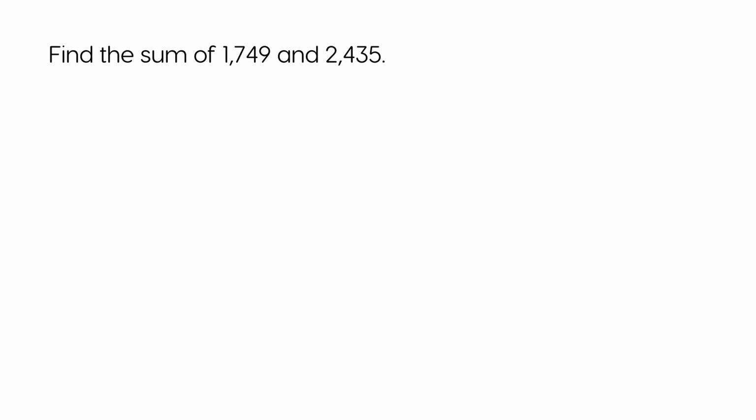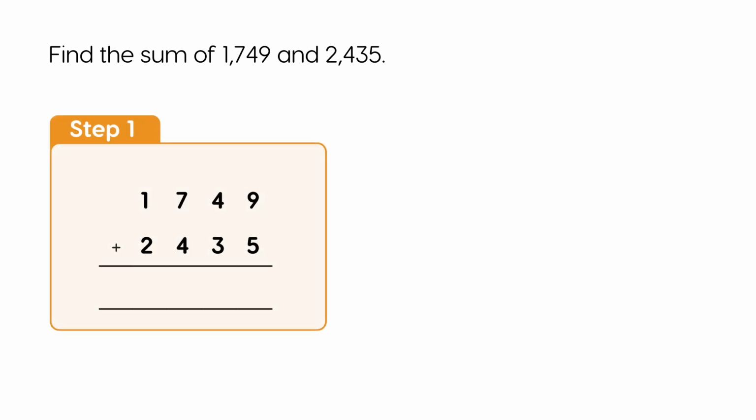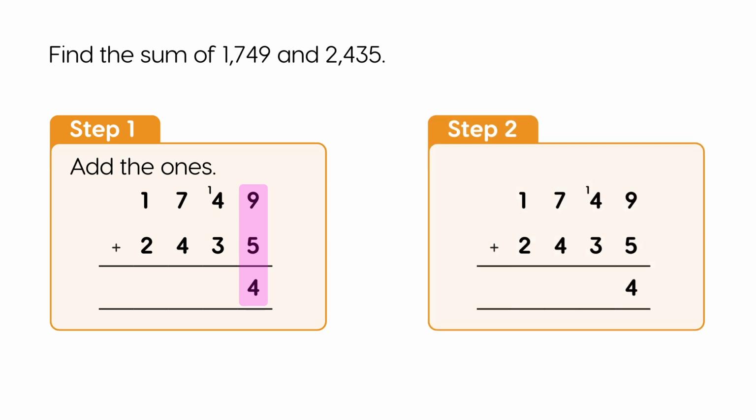1,749 and 2,435. Nine ones plus five ones is 14 ones. 14 ones is 1 ten and four ones. Write the four ones in the ones column and the 1 ten in the tens column. 4 tens plus 3 tens plus 1 ten is 8 tens.